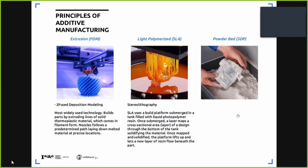One will be like multi-jet fusion printing. Sorry, the terminology sometimes is complex. You have a powder bed, and basically it's a similar system as a normal 2D paper printer. You have inkjet cartridges launching micro dots of a special ink. It's not ink in this case, it's an additive binder. It's a binder that binds the powder together on a really small scale.